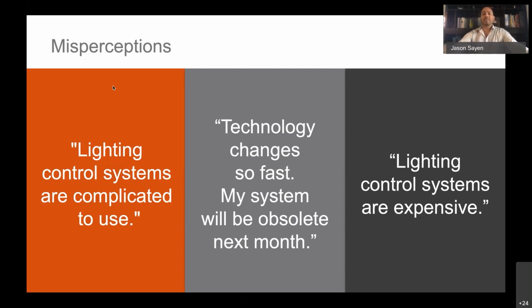Technology changes fast. My system will be obsolete in a month. True, technology does change fast, but this is not like the iPhones of the world or the computers that are getting outdated every 2 to 3 years. We have lighting control systems that were deployed 20 years ago that are still functioning today. The core behind them, which goes back to how the houses are wired and the electrical plans, that is not changing. So the technology of what the lighting control system can do does change. Usually there's new features, but the core of what it does will not become obsolete very quickly. And that's because of electrical standards. Nothing like that has changed. And again, we have systems that have been out there for decades.